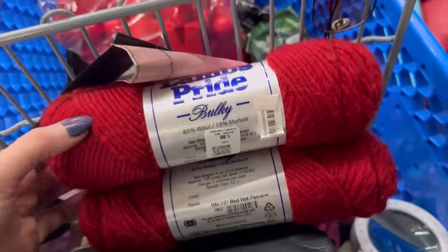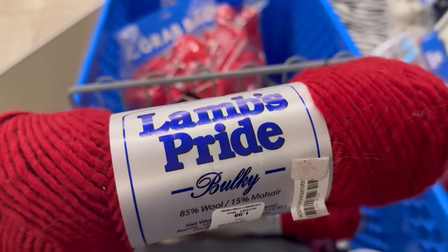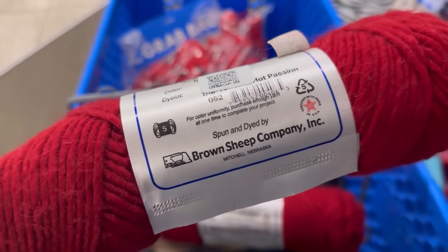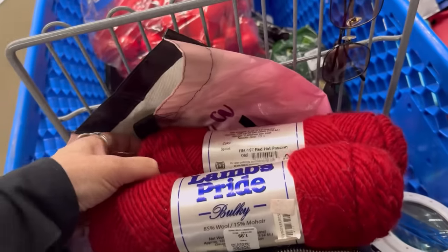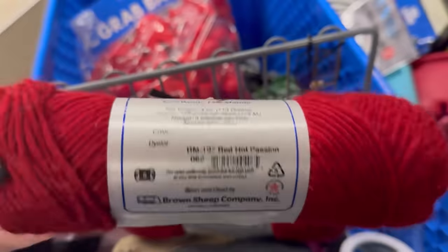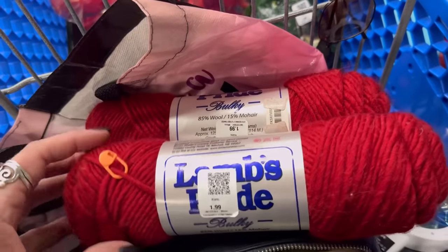Also, Lorray, I'm going to get this. I like that very dark red. Look at this. Lamb's Pride. 85% wool, 15% mohair. This looks like spun and dyed by Brown Sheep Company, Mitchell, Nebraska. $1.99 a skein, if I'm saying it right. Net weight 4 ounce. Okay, I don't know what any of that means, Lorray. I'm going to get this regardless because that just seems like a good deal. And I like that color.